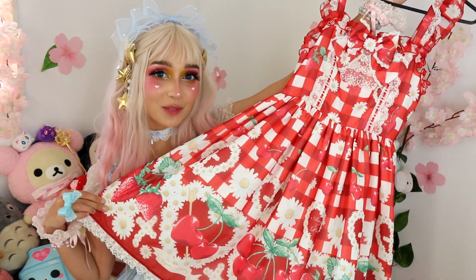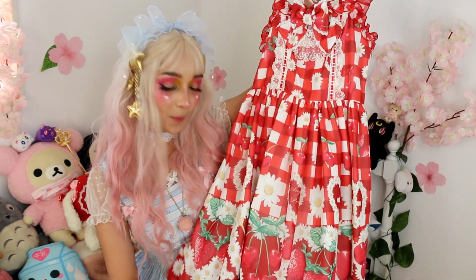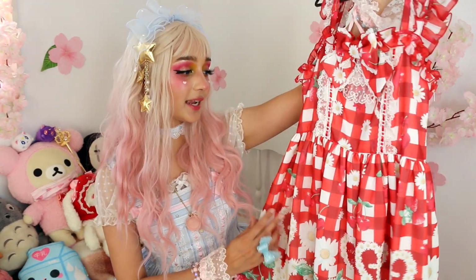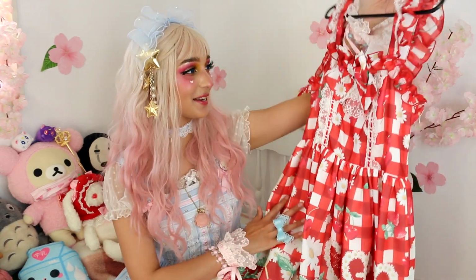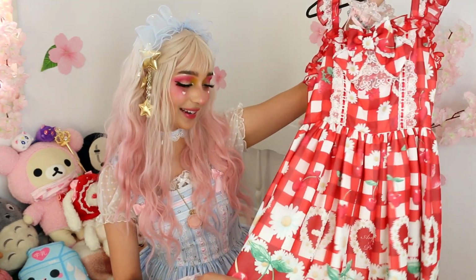Berry prints are fast becoming my favorite motif in Lolita fashion. I just think that is so sweet and cute and delicious, I suppose. I super love them. I'm in love with the gingham pattern. I think it is so cute. I've really been enjoying the color red in Lolita fashion. It's just such a beautiful color. I'm really excited to have another red dress in my collection.